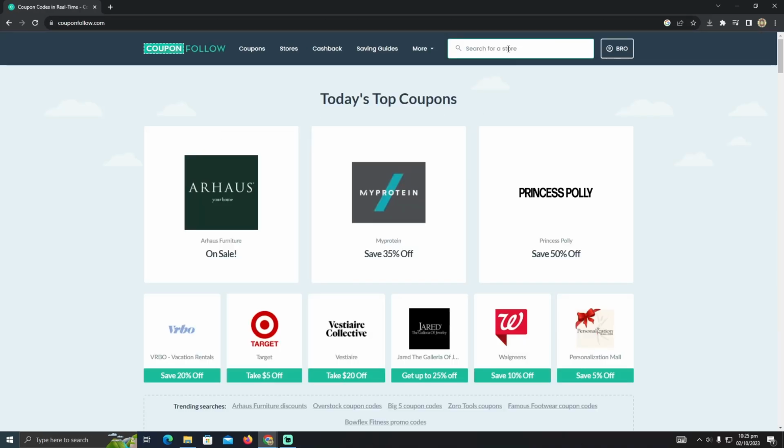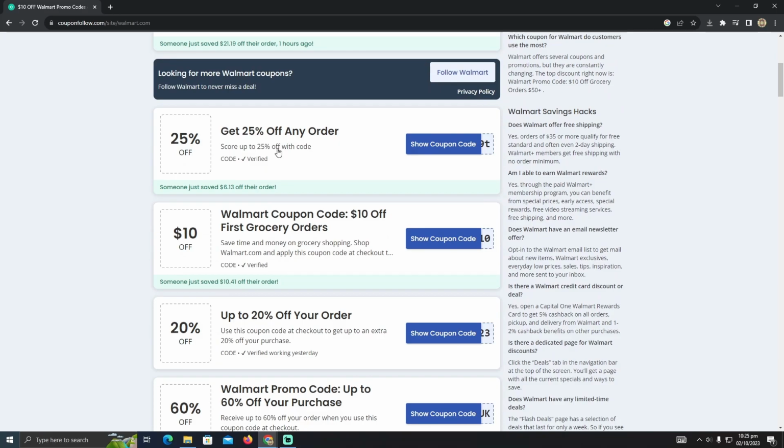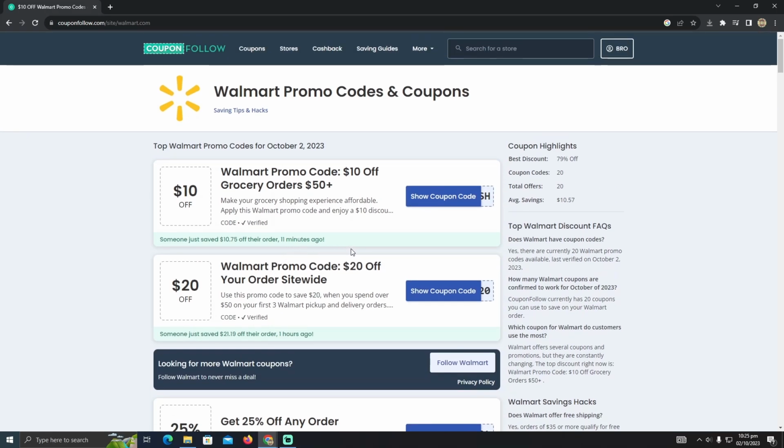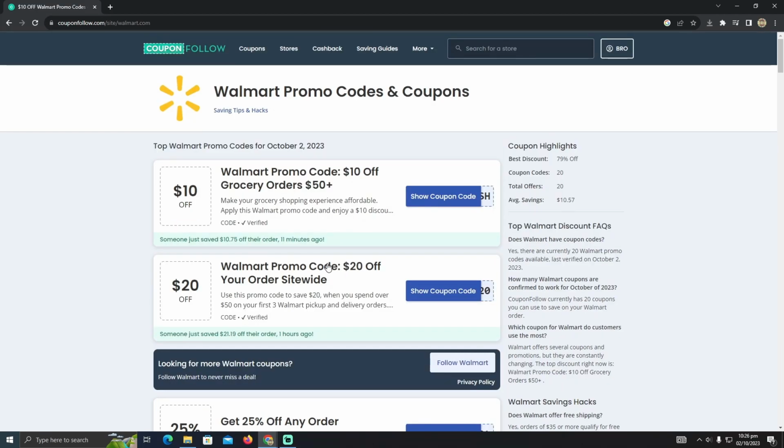And here you just have to type in Walmart. As you can see, it will show me all the coupons that are available for Walmart. So you just have to select the suitable coupon that you want to put. Suppose this is the coupon that I can put and save up to $20 when you are spending over $50 on your first 3 Walmart pickups. So you just need to read this carefully in order to get these coupons working.